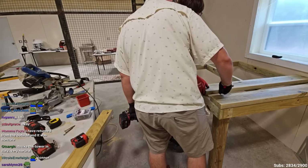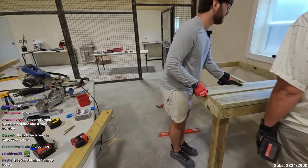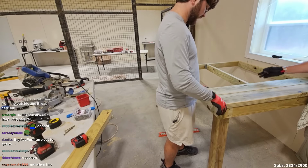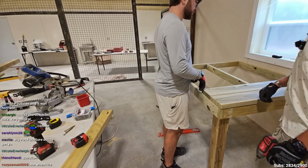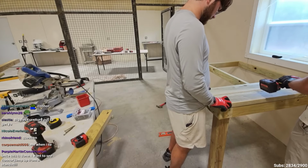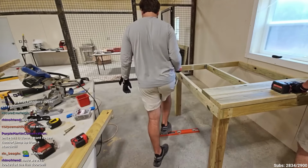Look at this, look how nice. Oh, this is great. I'd make it flush on this side as much as possible. Like this side would be the good looking side. Right. Then we'll put all the cuts towards there.